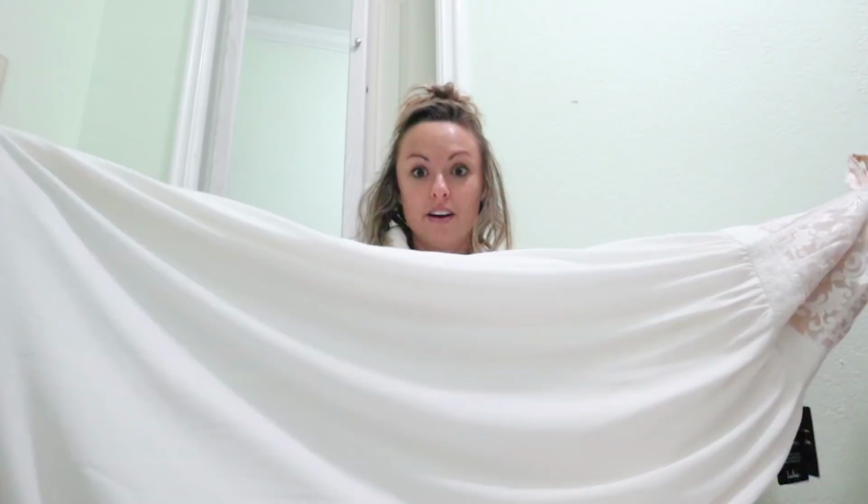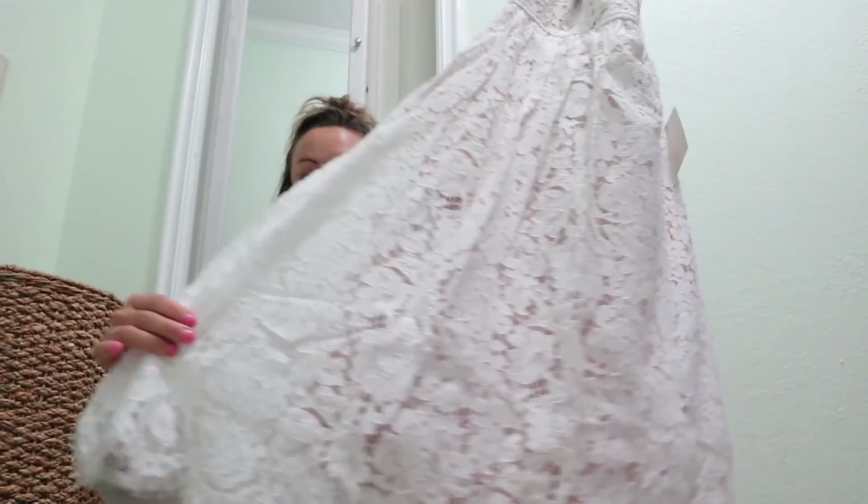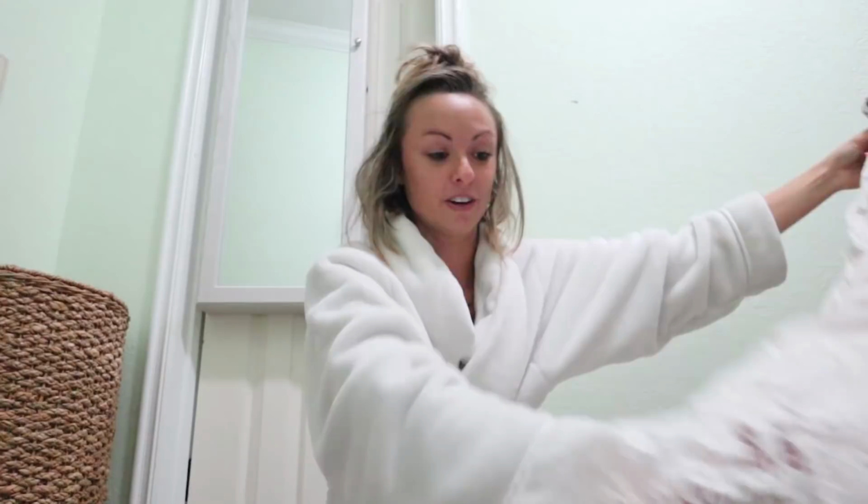Okay, and last but not least, this was everybody's top favorite dress in my polls, and this is kind of the look. It's a shorter dress, T-length. I'm going to have to get them dry cleaned. They don't smell very good, but let's try it on. I'm so excited.